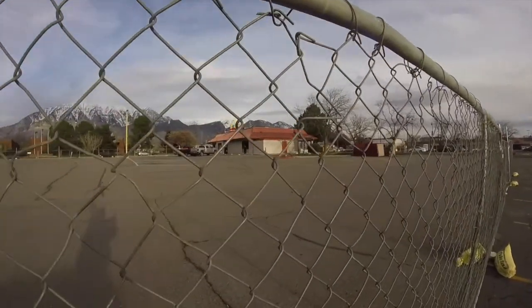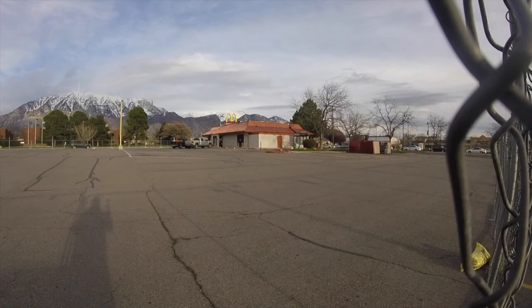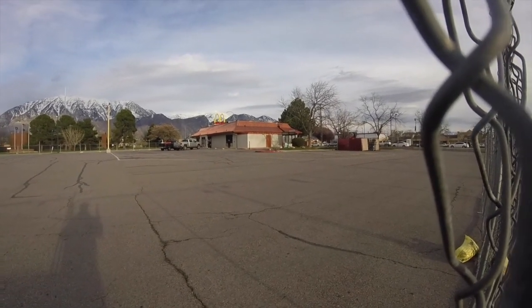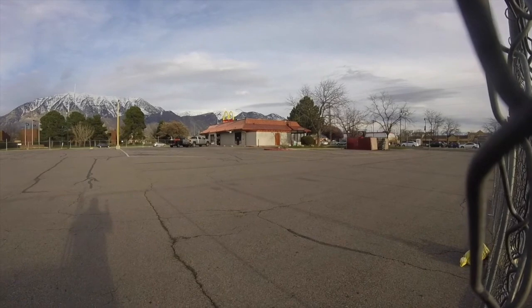You can see the drive-thru sign. Sorry, I can't zoom in. I don't have my DSLR right now, I'm just using my GoPro, and the model GoPro that I use does not zoom in. It's a GoPro Hero, so I don't have a touchscreen or anything like that.